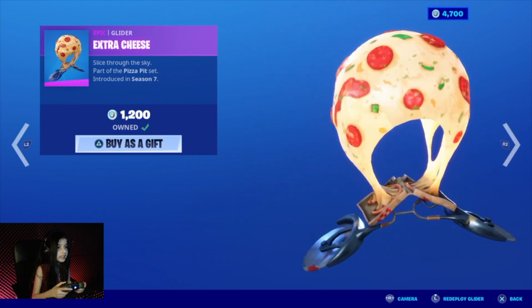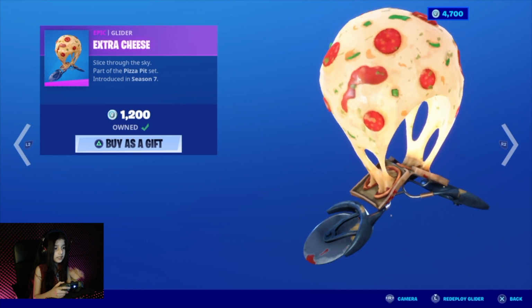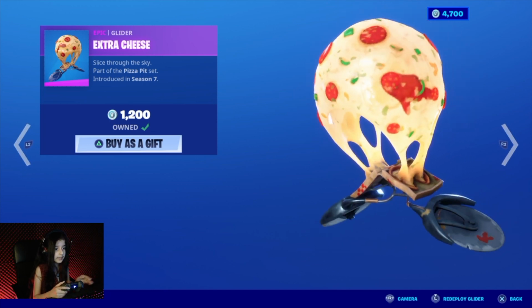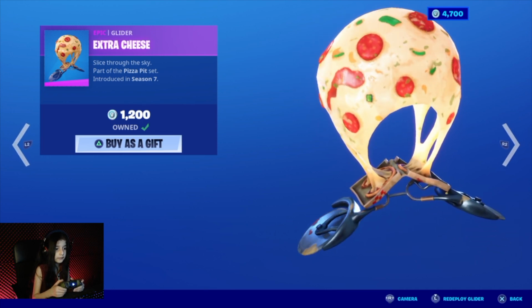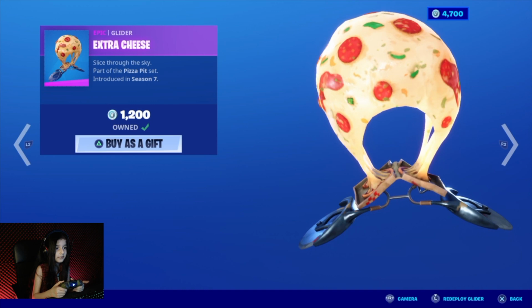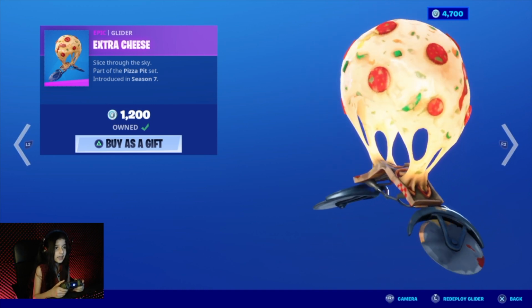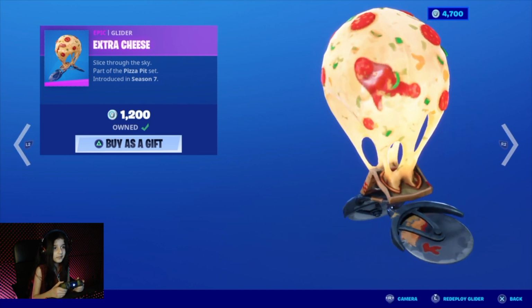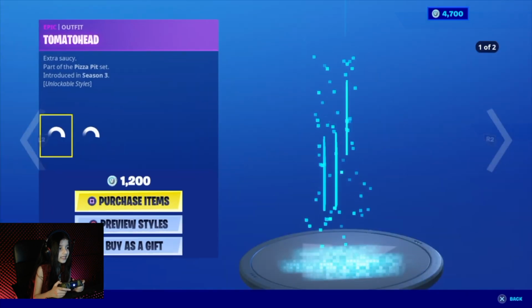Okay, moving on to the next one. Extra Cheese. This is a really nice glider. So, you know, when you go this side, the blade will get out a little bit more that side. And if you go right side, it'll get out a bit more right side. I swear, that little pizza though, it is so wobbly. I feel like eating pizza suddenly. You can see it's wobbly. Okay, moving on to the next one.